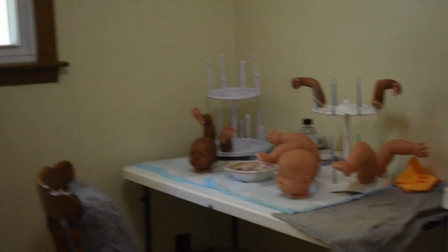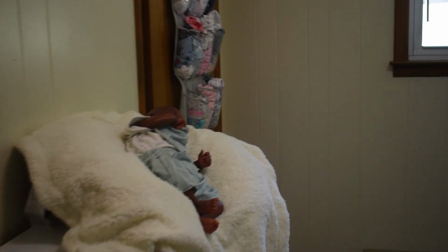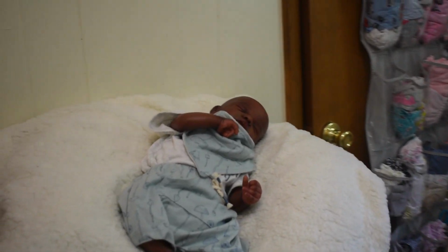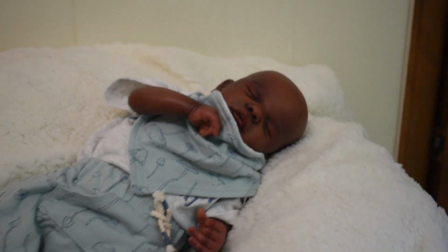But you can see I have lots of natural light in here. That window is quite big, and it just really lets in light from outside, which is so much better than the studio. I can't explain, like so much better than living in a dorm, so much better than the studio. But you can see one of my collection dolls here.